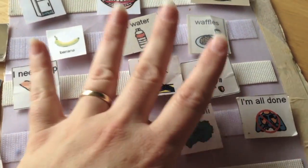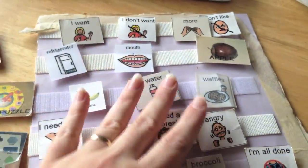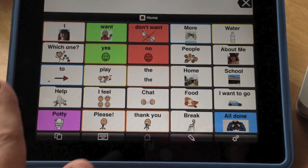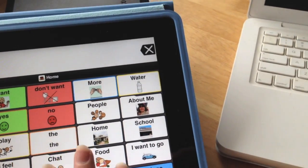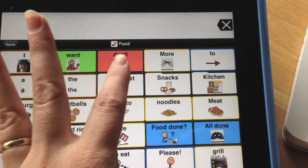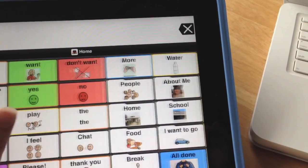And so on every page, the one on the bathroom, the one on her bedroom door, on every page that we had in the house, we try to put the pictures that were the same on each page in the same place on all of them. And so the same goes for using an electronic device. You try to make sure that once they get into folders and they can use many pages, that the pictures are in the same place. So like, there's her food folder. She still has the I want, don't, and more up at the top, and her all done's down here.